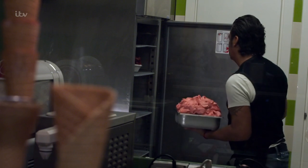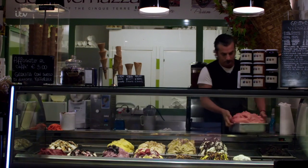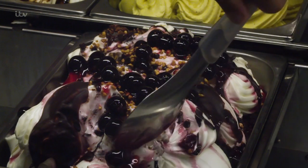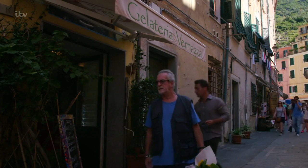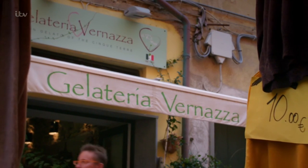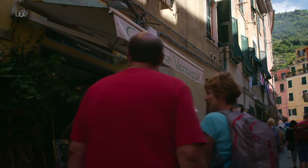Making use of all the local fresh produce is Gianluca, who's following his family's tradition in pushing the boundaries of Italian gelato with their unique flavor combinations. And this frozen dessert is a national way of life. No Italian would refuse the lure of gelato. So I want to find out how to make the perfect one.